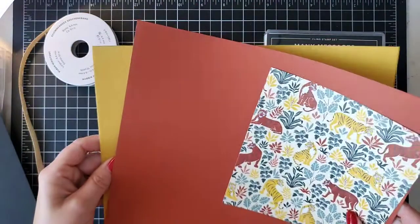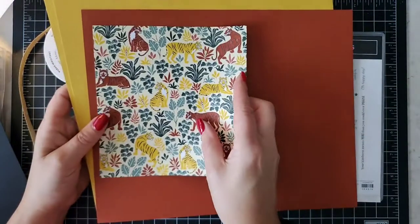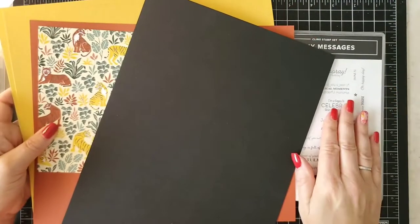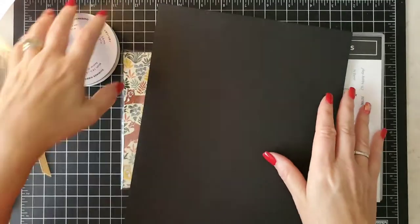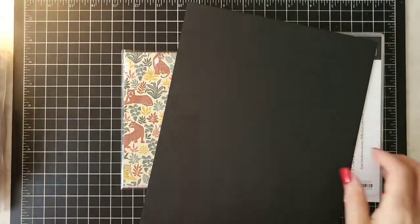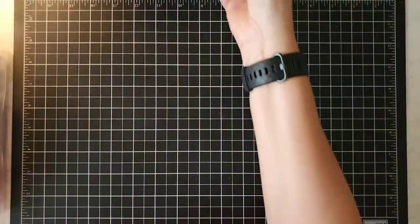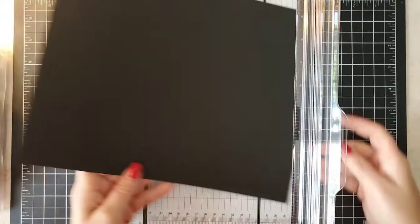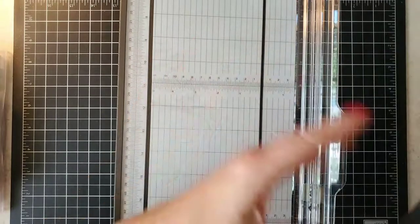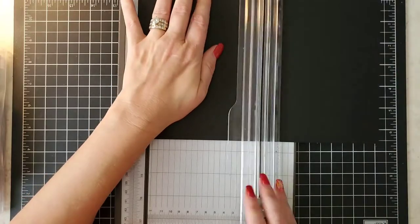So here I have my 2 sheets for the base of my cards, and then this sheet here is going to be my mat for all of my cards. And then I'm actually going to use the black for my sentiments. So let's do that really quick so that we have those. I didn't do this ahead of time because I wanted you to see how I do it. So let's move all this stuff out of the way. I am just taking this white cardstock and I'm just going to cut it in half. I mean, basic black.